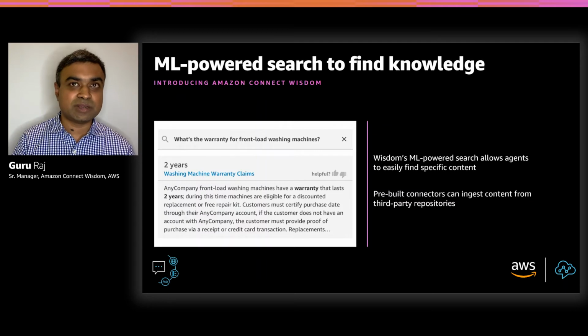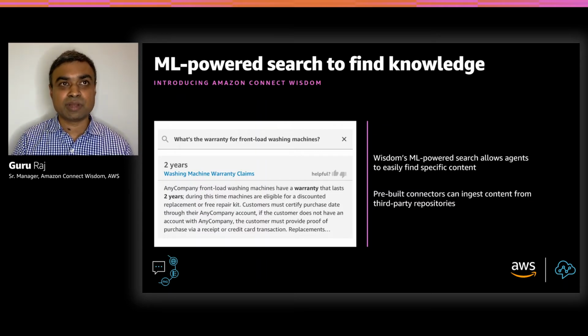With Amazon Connect Wisdom, you can access existing content using pre-built connectors that integrate knowledge content from popular applications, including Salesforce and ServiceNow, with support for additional connectors on the way. No costly, time-intensive migrations of this knowledge content are needed.